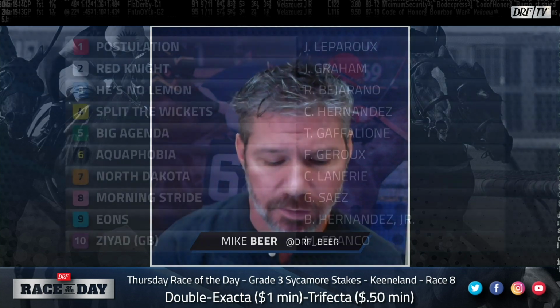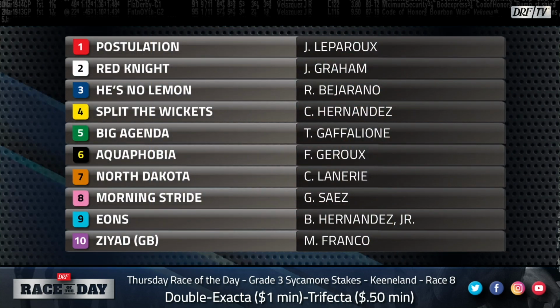We're going down to Keeneland. Race number 8 on Thursday is the Grade 3 Sycamore, 1.5 miles on the turf, for 3-year-olds and up, with a purse of $150,000. Let's take a look at this field of 10, led by the horse drawn on the far outside, number 10, Ziad, shipping in from France, where he's been facing some major competition so far this year.